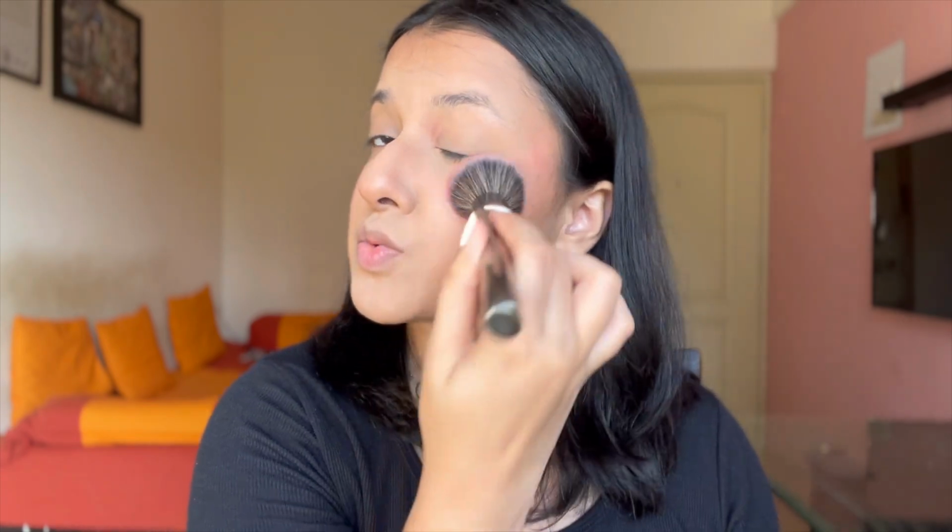You need to blend those colors really well because it does get patchy sometimes, but if you blend it really well, then it's fine, it works. So for summers, I think powder products work really well. Instead of cream blushes and cream bronzers, you can just use powder products because it will stay for a longer time. The longevity of your makeup will increase if you use powder products instead of cream products.